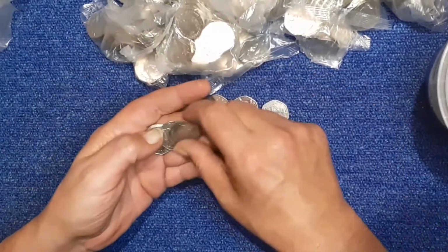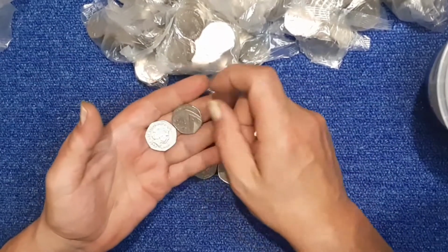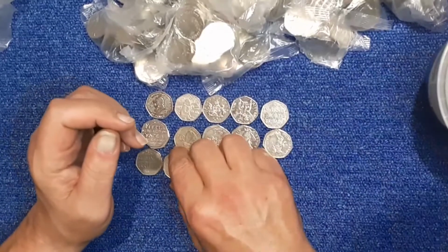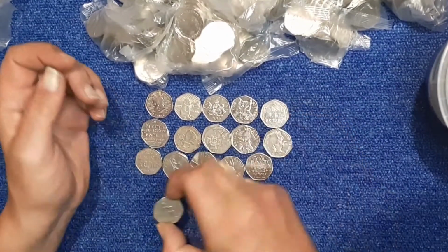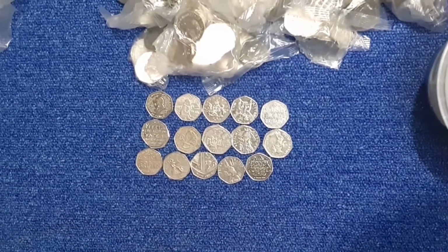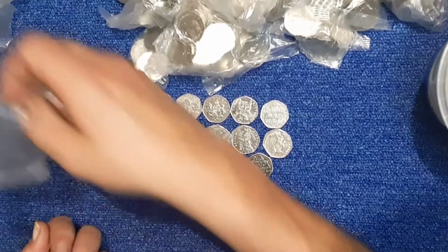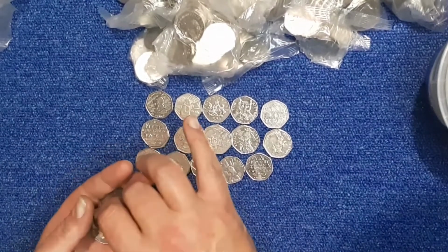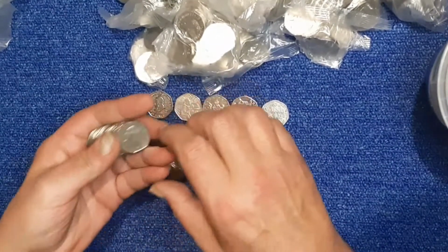Diversity, first of the hunt. And yet another 2008 Britannia. Let's check that was it. Yes. We've got halfway through, perhaps a dozen bags left, ten or a dozen, something like that.